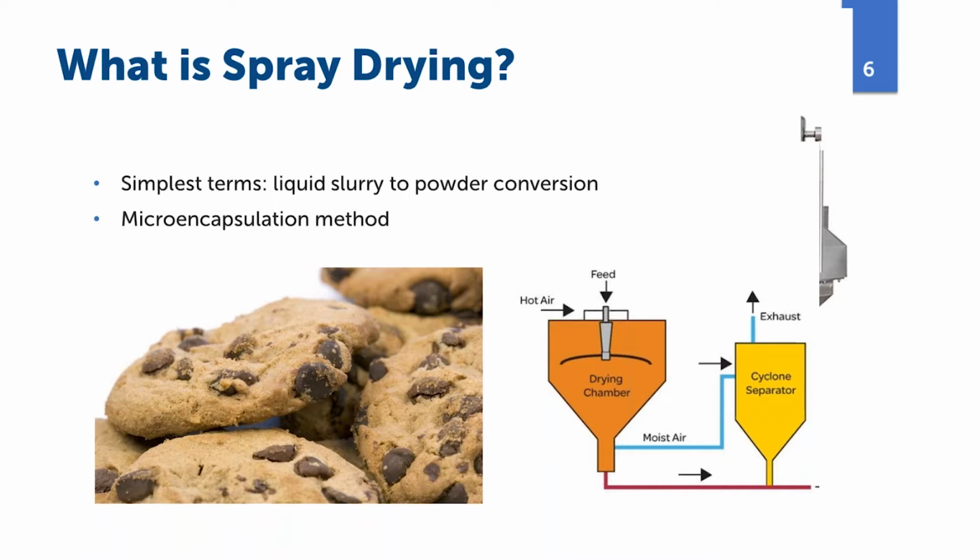The second image here describes the basic spray drying process. We'll go into much more detail as the webinar goes on, but I wanted to give you an overview of the process here. What happens in the process is you're introducing a feed along with hot air concurrently into this drying chamber, where due to the temperature differential, your slurry dries, the fines are separated through the cyclone, and then you're able to collect your product.